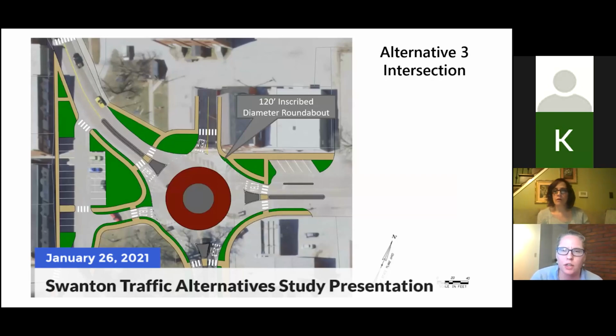And then the third alternative that we have for the intersection is a roundabout. So what you see laid out here is a 120-foot inscribed diameter roundabout. It does handle large trucks. So I've run the truck movements through here to make sure that they can make all the major movements. So, they will be using that truck apron that you see here in red for their rear tires, but can certainly make this movement. And one of the big advantages here is that it really makes folks slow down and look around and see what's happening in the downtown.